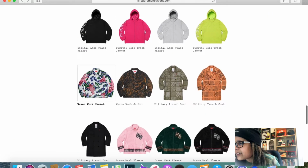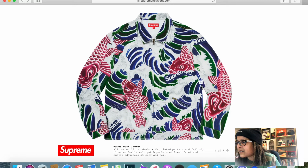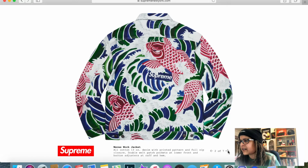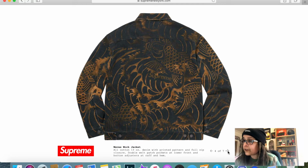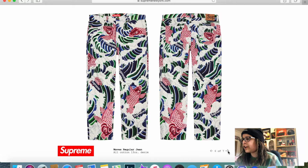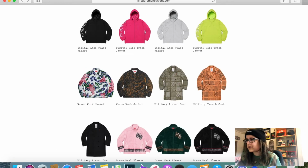Waves work jacket. Oh, I don't know. I quite like this. Yeah. Yes, I do like this, actually. I like this colourway, actually. Can I say actually anymore? Those two are nice. I'll have to look into that a little bit more. Oh, the pants, however, no. All over print on pants. I don't know what it is about that. Just don't like it.